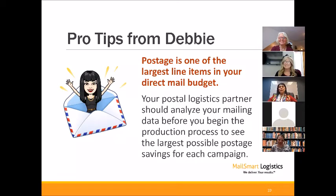Anyway, one of the things that never ceases to amaze me is postage is one of the largest line items in your direct mail budget, and I think sometimes mailers really don't pay attention to this. I think people are getting more savvy, but to me, I don't know why you wouldn't really scrutinize your mail to squeeze every penny that you possibly can.